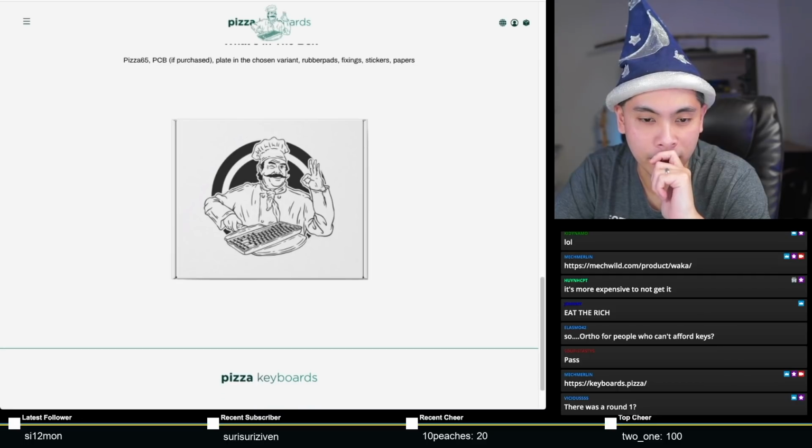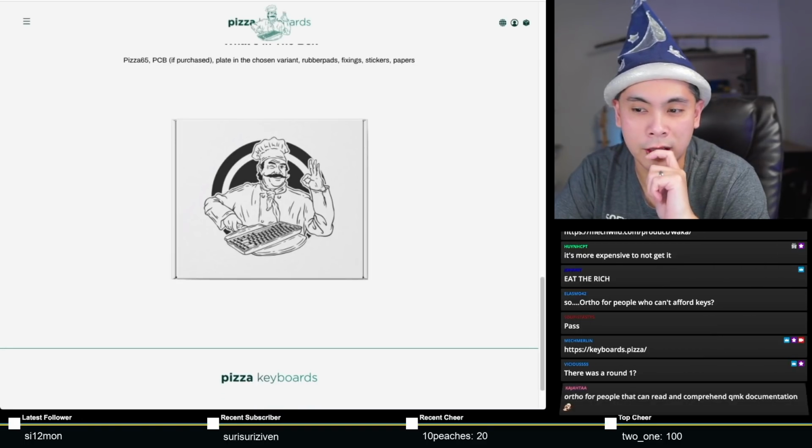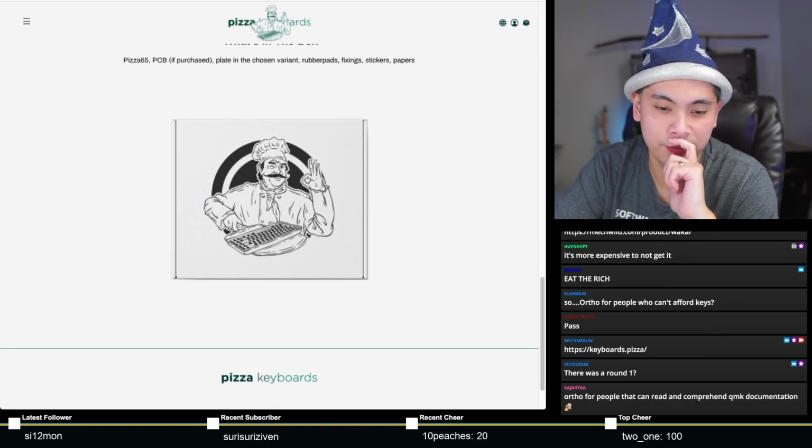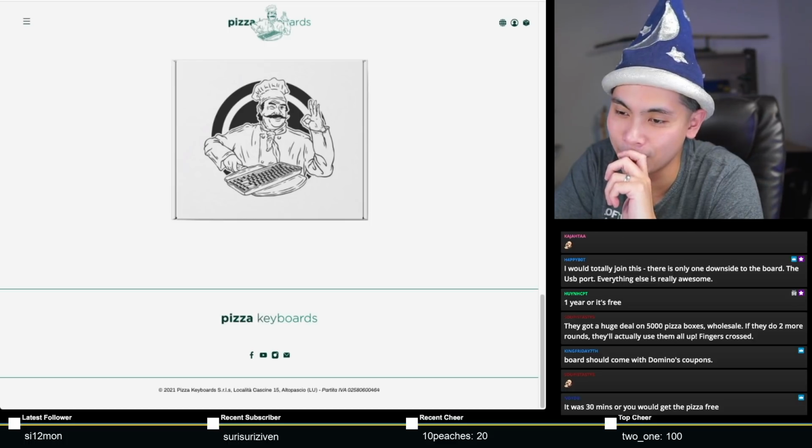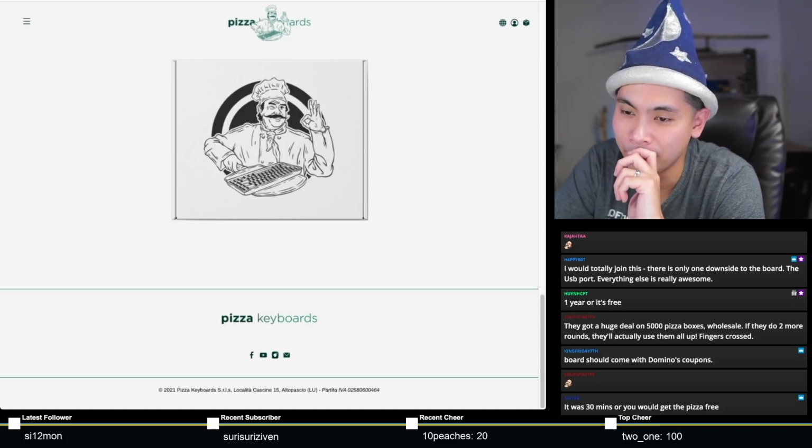And here's the little novelty thing about the board. It comes delivered in a pizza box. They got a huge deal on 5,000 pizza boxes wholesale. If they do 2 more rounds, they'll actually use them all. Board should come with Domino's coupons.